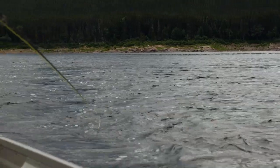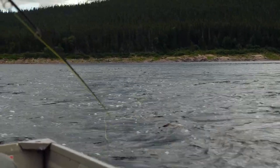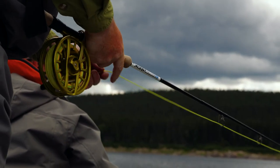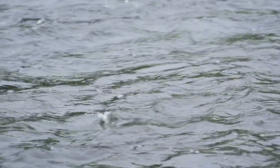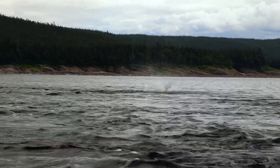45 angle downstream, right behind the boat. You let me know when you want me to start jigging. Yeah. I'll go a foot at a time. A nice riffle across there. Nice column. Nice. Oh, it's a nice fish.